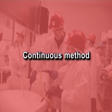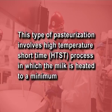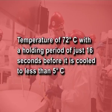Next is the continuous method. This type of pasteurization involves the high temperature short time, that is HTST process, in which the milk is heated to a minimum temperature of 72 degrees Celsius with a holding period of just 16 seconds before it is cooled to less than 5 degrees Celsius.